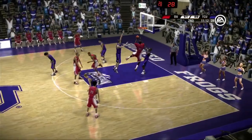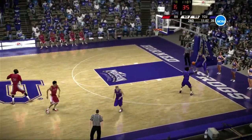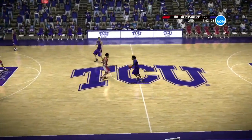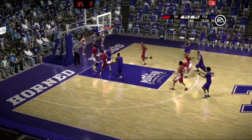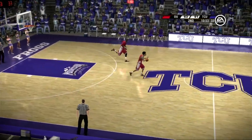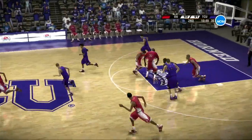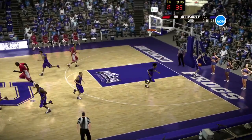Entry pass in the paint for two. He keeps the concentration off the contact for the score. On the outside, takes the pass in the paint, leaning in, trying to draw contact. Picked out of the air, jumps into the defender, tickles a twine.